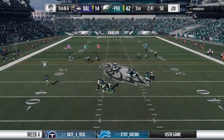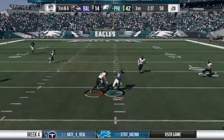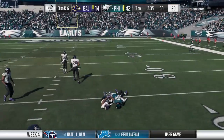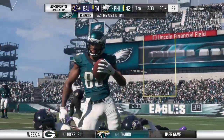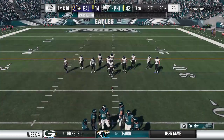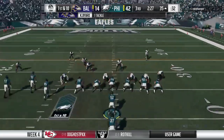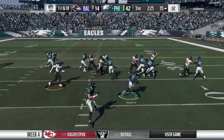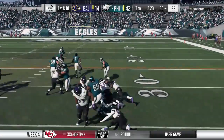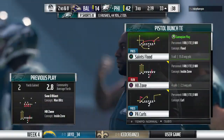Blue 90. From the midfield stripe, they'll look to throw. Breaks a tackle. It's caught. Shepard. And he's going to have the first down, yardage to the 35. A solid gain of 15 yards, and the sticks move. Now a handoff here to his running back. And a short gain down to about the 33. Give him a couple on the carry there.